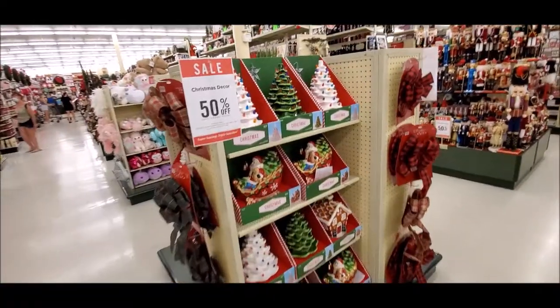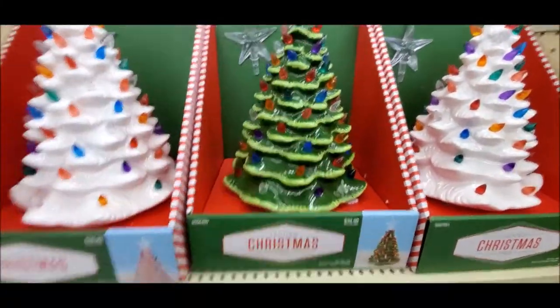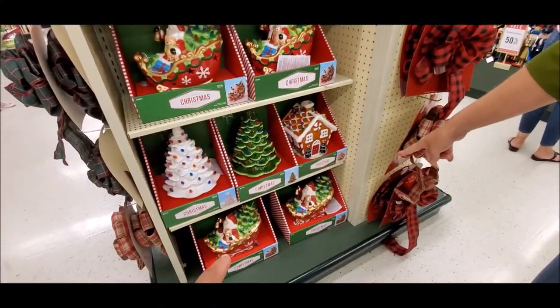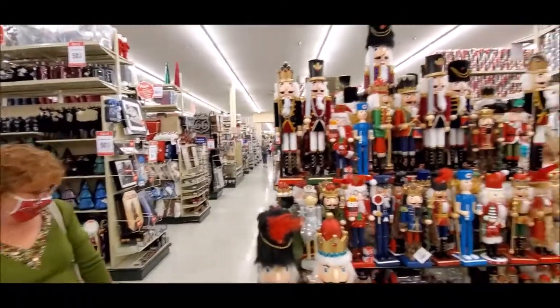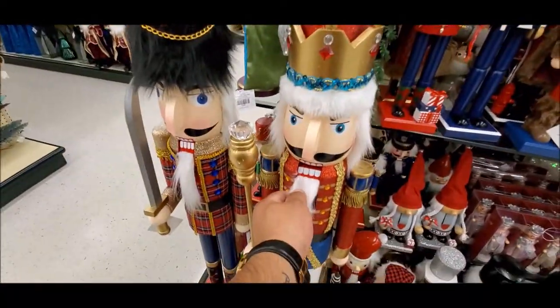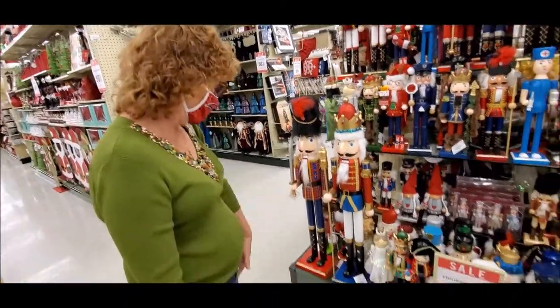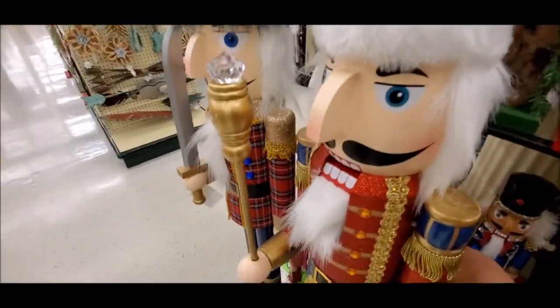There goes the tree again, the one that lights up. And I got it in a gingerbread house. Yep, and a Santa Claus. Yeah, sleigh. This is not a cap section. The nutcrackers. Yeah, but they don't move. Huh? That one does. Yeah, they move. You just got to pull it from the back. You got to put a nut in there.